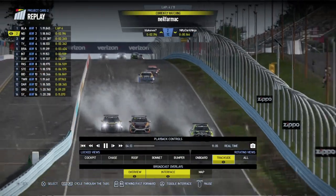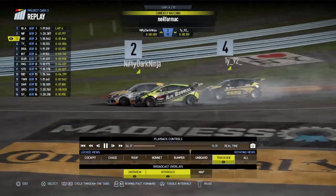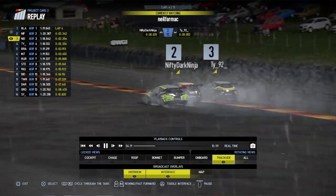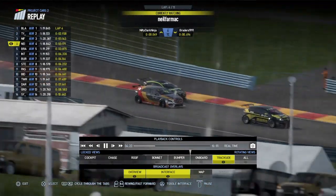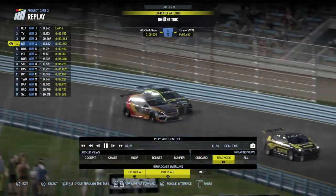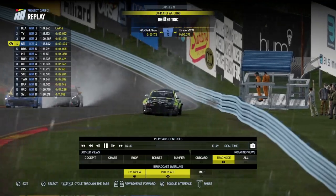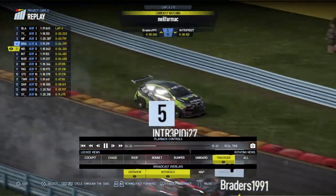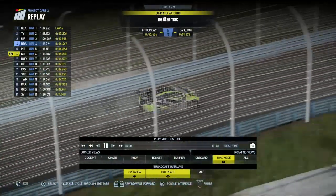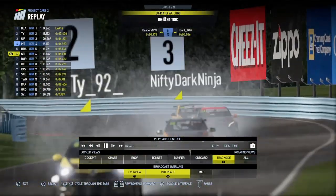Okay, here's a replay of how Neil went back down the order. So TY goes down the inside of Nifty. Nifty runs wide into Neil, and TY goes through. He gets a good line on the inside, goes through, and then Neil's trying to rejoin here. Now watch Neil as we go up the hill. We go up the hill here, and there's ever so slight contact in the game physics. Just drag him into the wall. He's on the grass. He's up over the top. He's sideways. Holds the car. Intrepid and Bradders are very lucky to get away with that, and Neil rejoins back in 6th, and then the rest of them are bearing down on him.